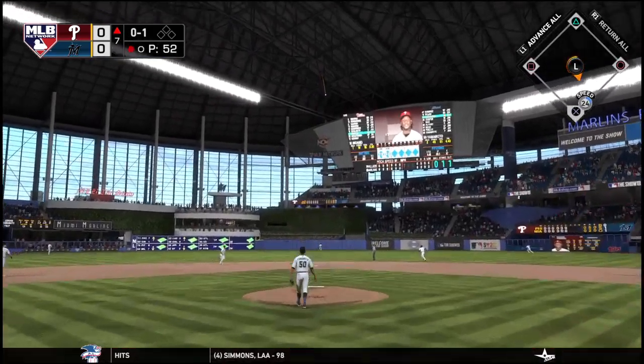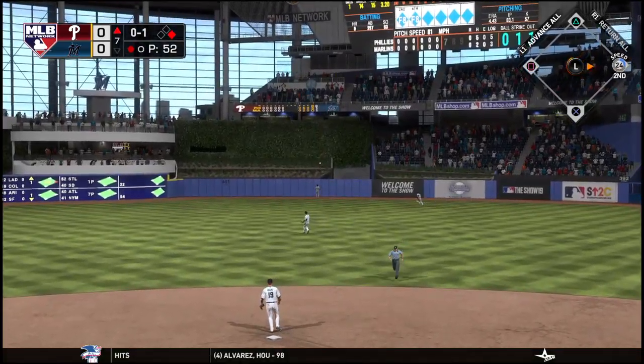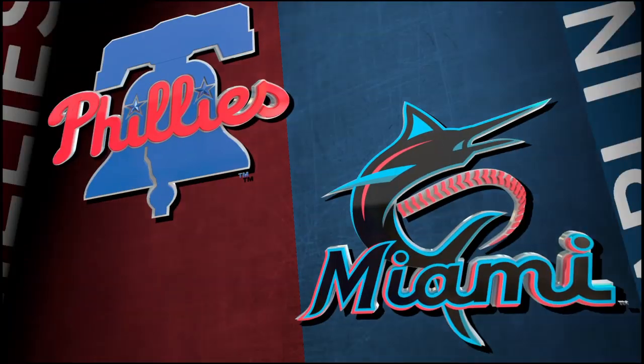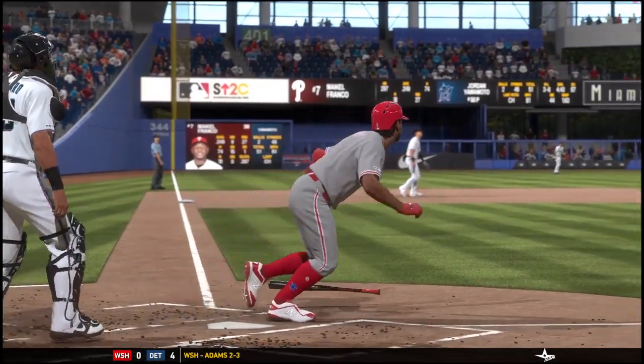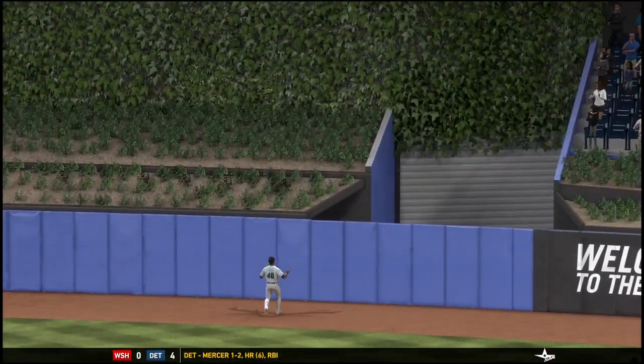Hits it high and deep out to center field. Center fielder going back, but he can't get there, and it bounces over the wall. It's a ground rule double. There's a deep fly ball. Doesn't quite get out of the ballpark, but it hits in the right spot as it bounces off that hard warning track and over the wall for a ground rule double.